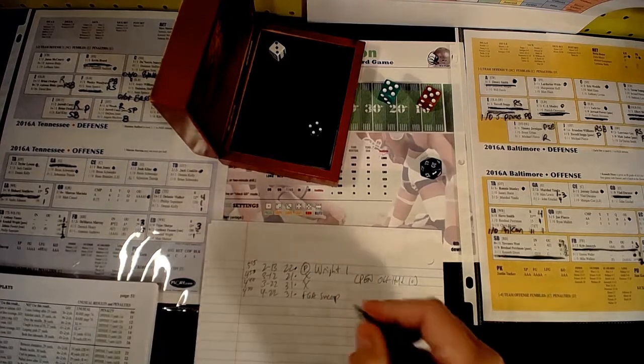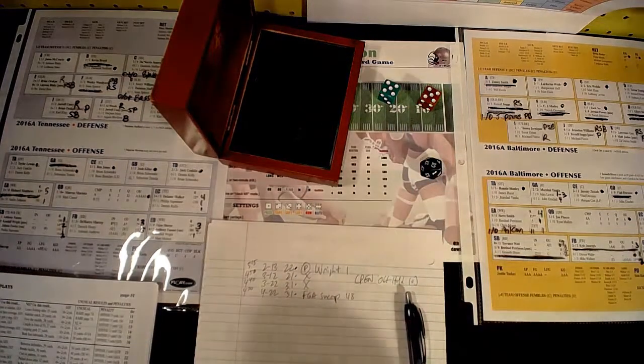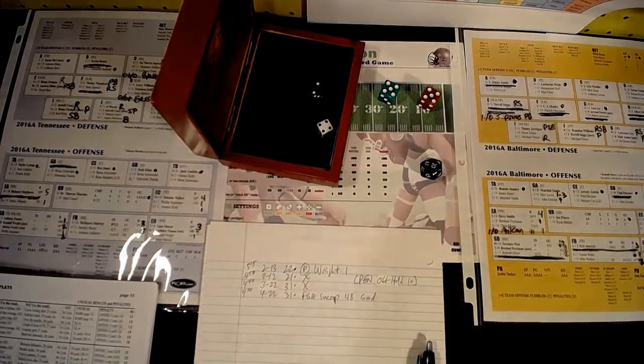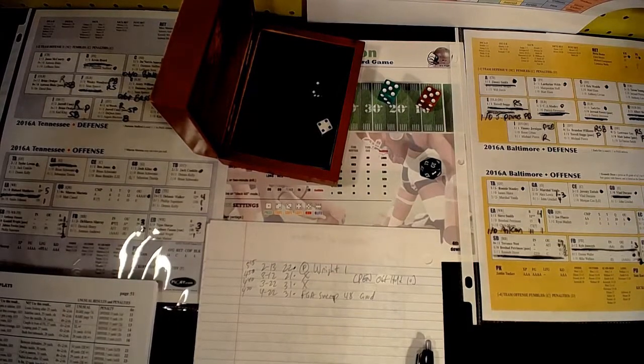So it's going to be a 48-yard attempt. Now he's rated quad A, so as long as it is a 54 or less, it is good. So with 4:20 remaining in the third, it is Baltimore 20, Tennessee 10.